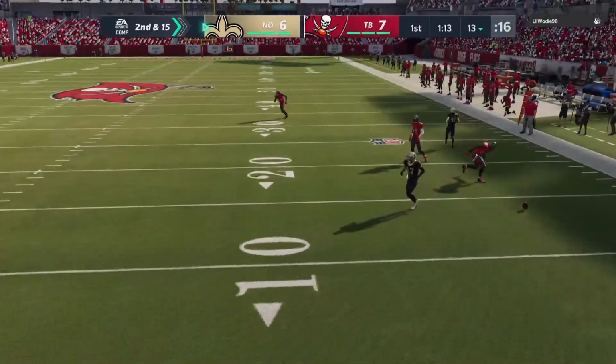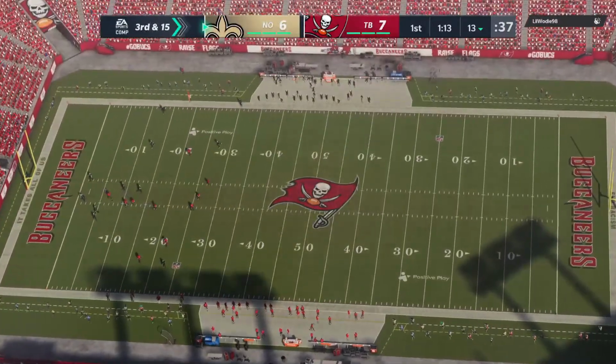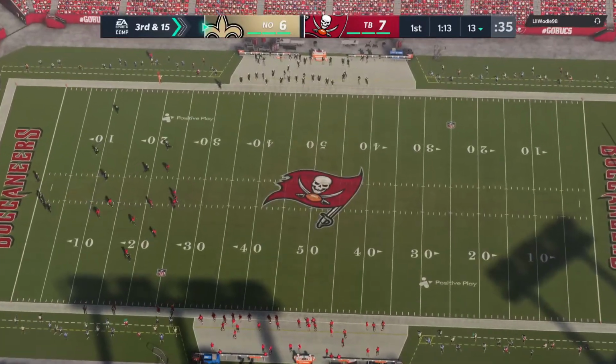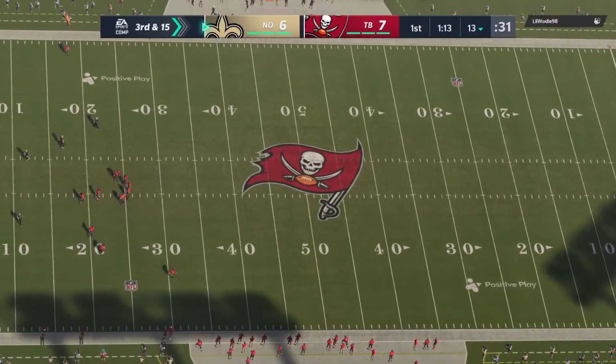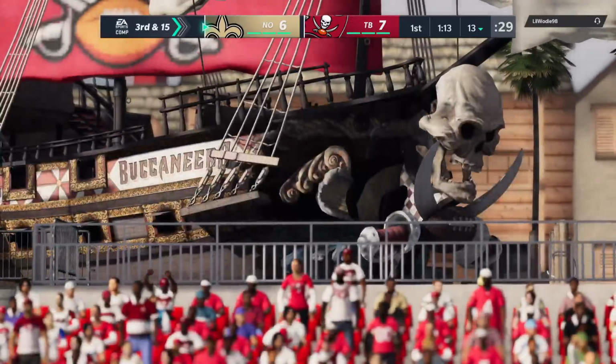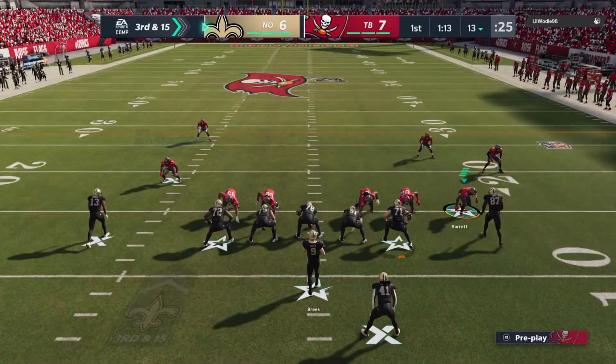Breeze. And he'll be hit as he releases it, and that'll fall incomplete. Well, we always talk about how you've got to be quick when you go through your progressions, and here's another prime example. Trying to look downfield, he was standing in the pocket, but just couldn't find anyone open, could he? No, not enough time. They hit him and forced that incompletion.